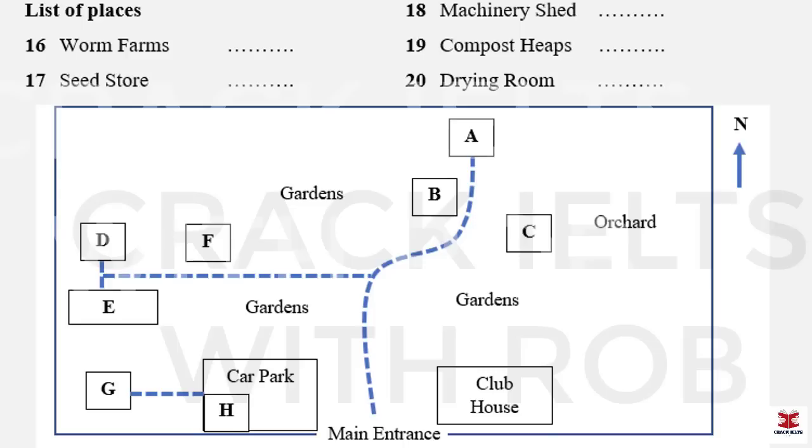Our compost heaps are also pretty impressive. So head north from the main entrance, go past the first gardens, and take the first turning on the left. Go to the end of that path. The compost heaps are built in the shape of a letter U.